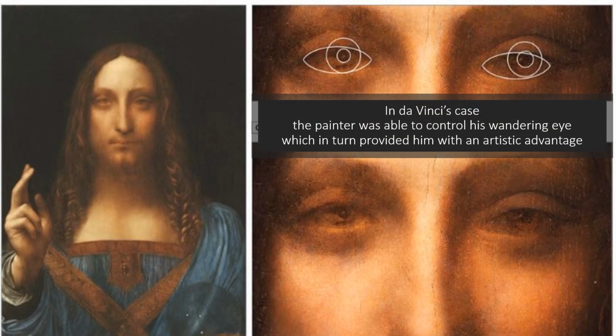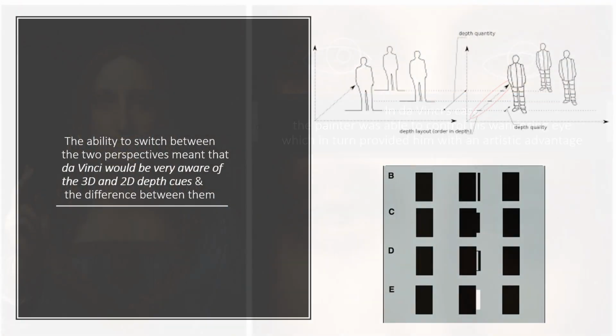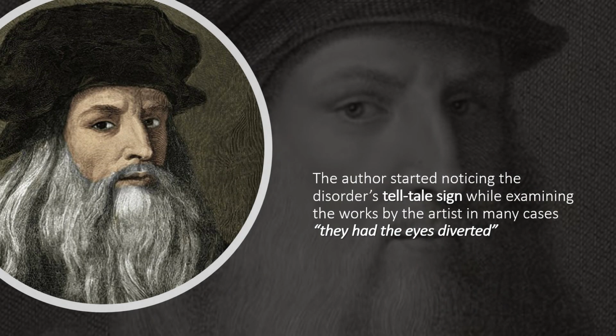In da Vinci's case, the painter was able to control his wandering eye, which in turn provided him with an artistic advantage. The ability to switch between the two perspectives meant that da Vinci would be very aware of the three-dimensional and two-dimensional depth cues and the difference between them. The author started noticing the disorder's telltale sign while examining the works by the artist. In many cases, they had the eyes diverted.